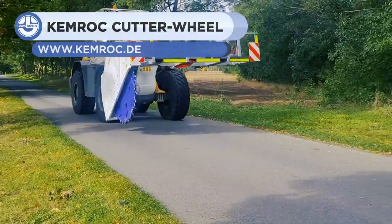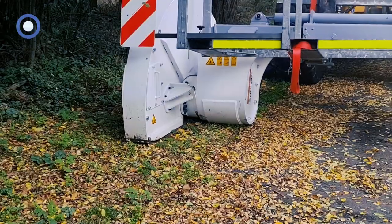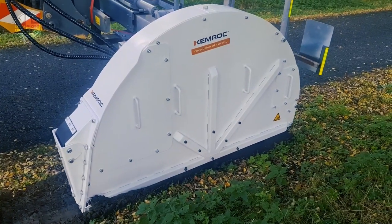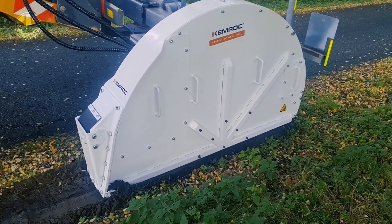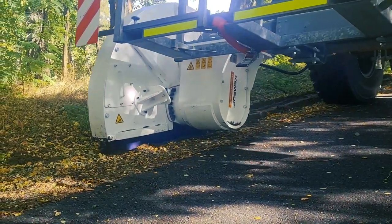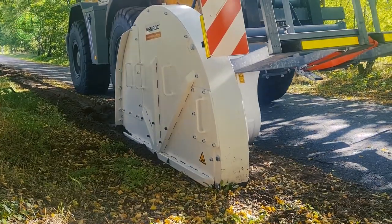KEMROC has introduced a series of heavy-duty wheel cutter attachments for excavators. These can cut narrow trenches up to a depth of 39.4 inches and can also be used underwater. The weight of the attachment is maintained by the sumping bracket, and the wheel is gradually driven down to the necessary depth. When the appropriate depth is achieved, the wheel is dragged along the cutting direction by either moving the excavator's arm or gently pulling the excavator rearward. The shredded material is directed to the trench's side.